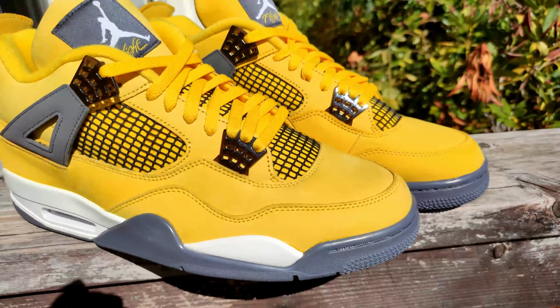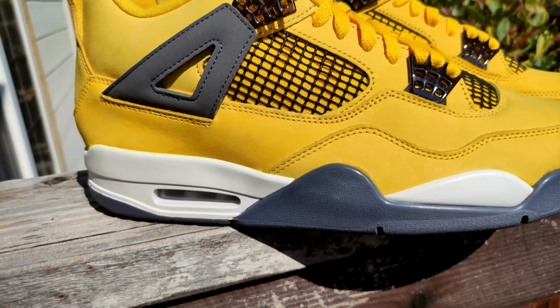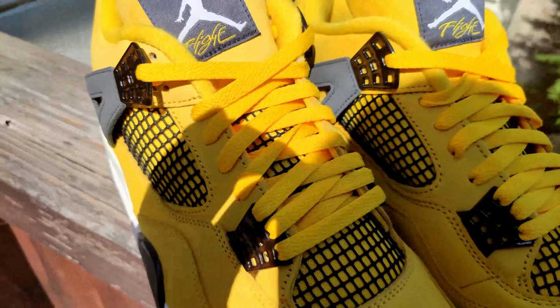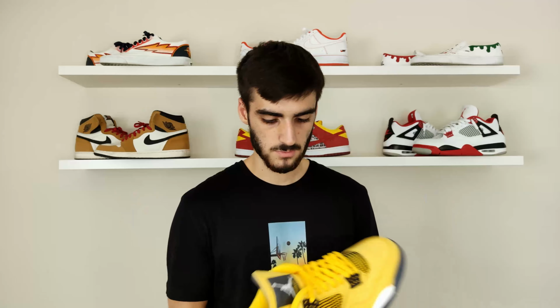And this is really different, which I kind of like. It's different from the normal Jordan 4. And on the ends of the wings, we have these plastic tabs, or I guess you could say wing tips. I forget what these are called, but it's a dark translucent plastic. And that's pretty much it for the wings.